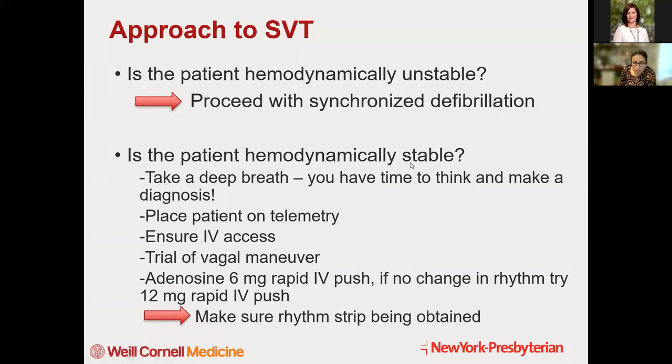If the patient is hemodynamically stable, take a deep breath. You have time to think and make a diagnosis. Put your patient on telemetry, make sure you have IV access. And actually, the first thing you can try is a vagal maneuver. How do you do that? You could do carotid massage if you knew that that was safe in your patient, or you can just ask the patient to do a Valsalva type of maneuver. Either you can have them pull their arms apart really tight, tell them to bear down, and sometimes that can help to break the arrhythmia.